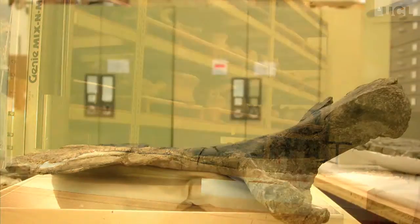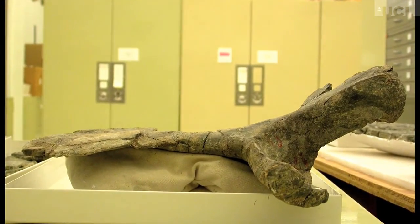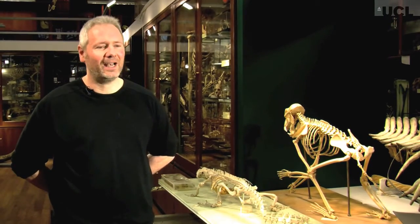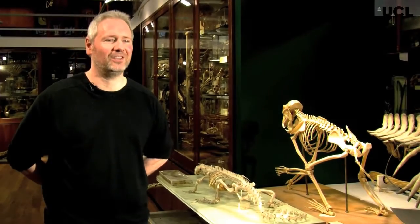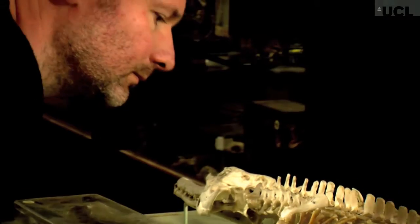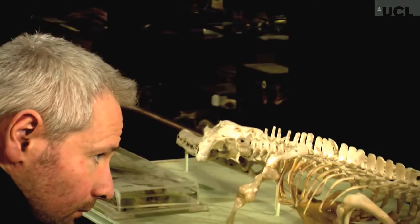There are museums all around the world that are full of specimens that there's so much work waiting to be done on them, which is why an armchair paleontologist like myself never has to actually go out into the field and get my hands dirty. I don't have to dig. All I need to do is scavenge around museum shelves, and there's ever such a lot of work to be done there.